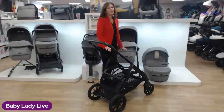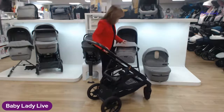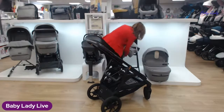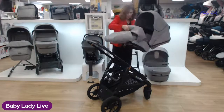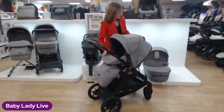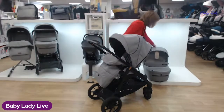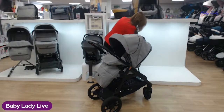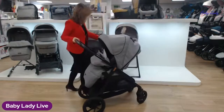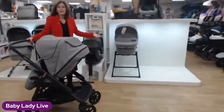One of the other things that's included in this package is the stand. Now these stands are really, really clever because it means that you could use your seat unit or your Carrycot or your car seat in your house. So I'm going to put this Carrycot onto the stand now. Can you see that? How clever is that?